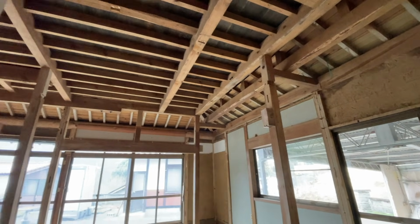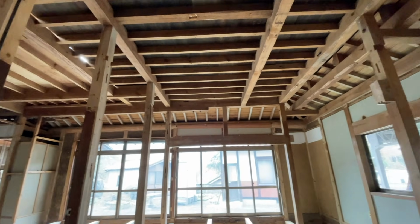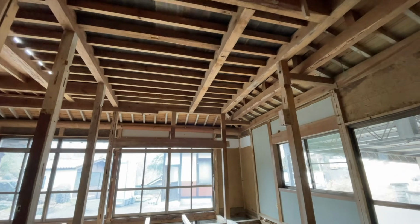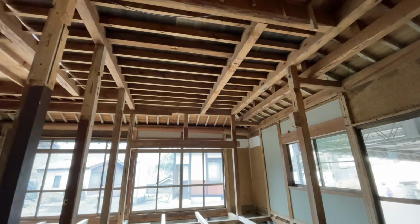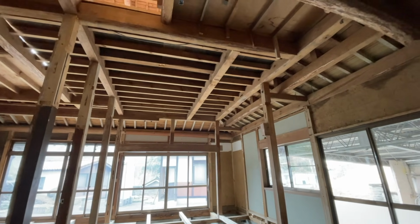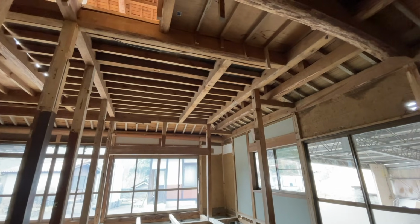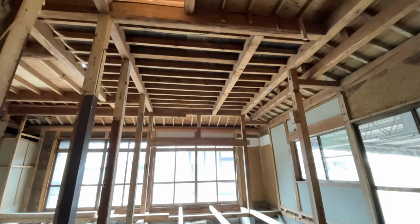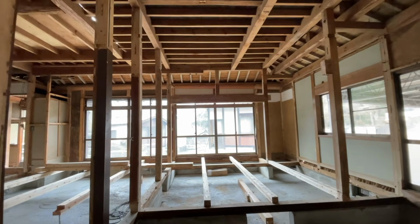The two large beams you saw at the beginning of the video were installed right here. Because they were in the corner, we had to remove a pillar, and that pillar was load-bearing. So to keep the structure solid, the beams were carefully and precisely installed to reinforce the house and carry the load.